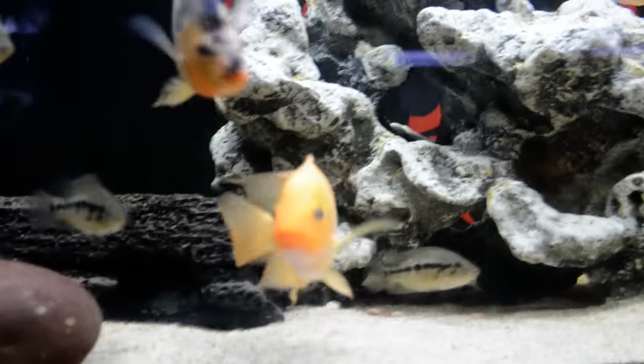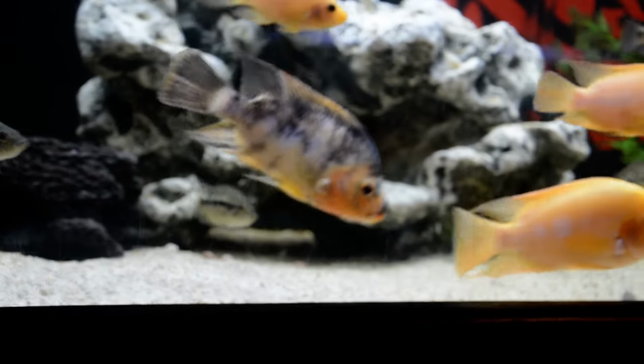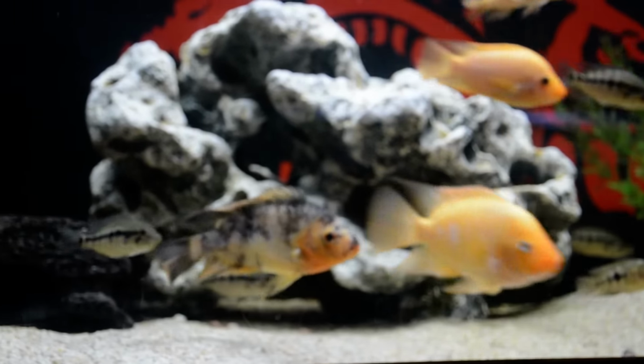Midas are actually really good looking fish. I just don't see any indication that there's any males. I think they're all females. Not one of them has a decent hump on their head, and again, I haven't vented them, but that's what I think.